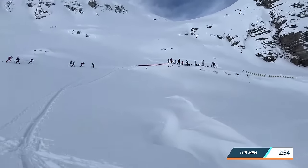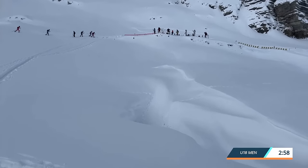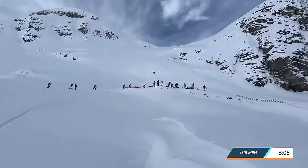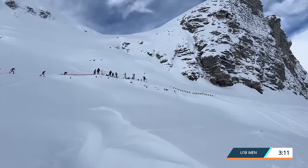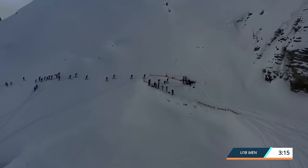And you can see that the first uphill is really a little one, so only 60 meters of elevation. So yeah, it's quite important to make a good start in order not to lose too much time in the transition zone, because it could be quite packed. So you have to be at the front in order to be ready to start the downhill.